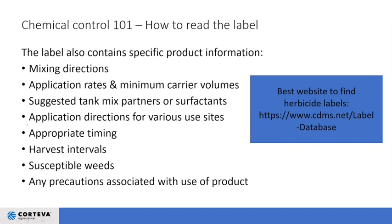Also, appropriate application timing. Say there's a specific problematic weed, maybe it's a thistle. Sometimes there will be very specific information related to a species, but also it could be more general, as in this product only works when applied after a species is already emerged, or it might be the opposite, and this product is only active whenever it's applied pre-emergent, so prior to those species emerging. Different harvest intervals, so if you're working in a cropping system, or if you're baling hay or silage, anything like that, there will be specific information about that. Also, any grazing restrictions that you're interested in will also be mentioned in the label.